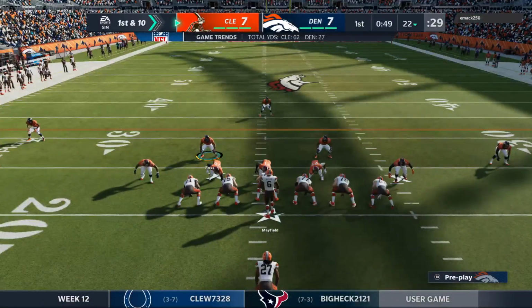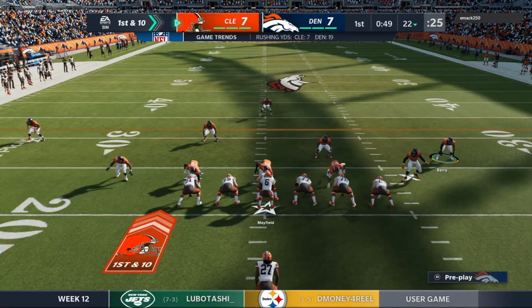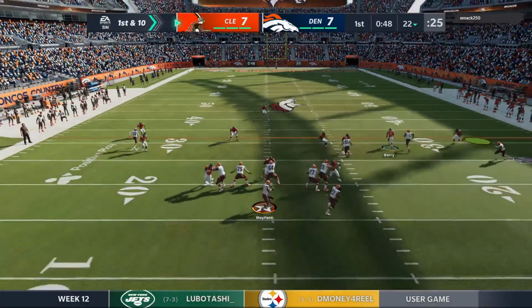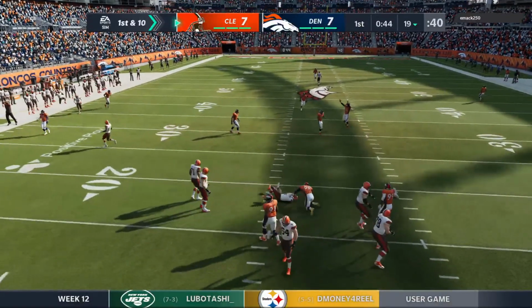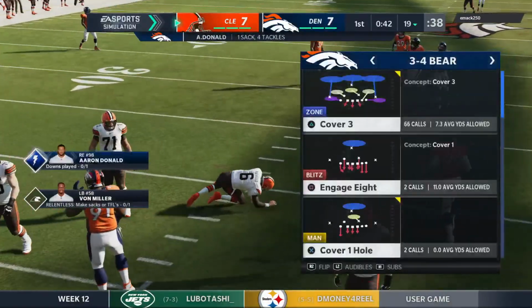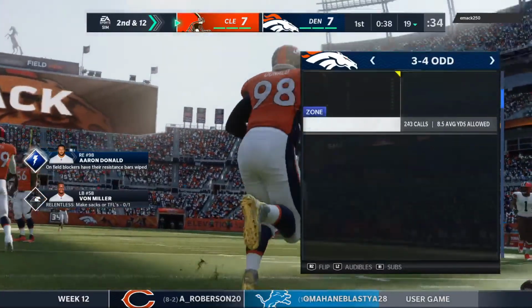The Browns drive about to get started. Back to it after the pick 6, Mayfield. Pressure comes and down goes Baker Mayfield. Aaron Donald able to record his 5th sack of the season.